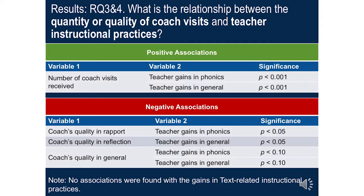Now for research questions 3 and 4. What is the relationship between the quantity or the quality of coach visits and teacher instructional practices? Our regression analysis found very strong positive associations between the number of coach visits received and the teacher's gains. In other words, the more a teacher was visited by his or her coach, the more they adopted the new practices. Curiously, and this is the head scratcher, we actually found negative associations with our measures of coach quality and the teacher's gains.